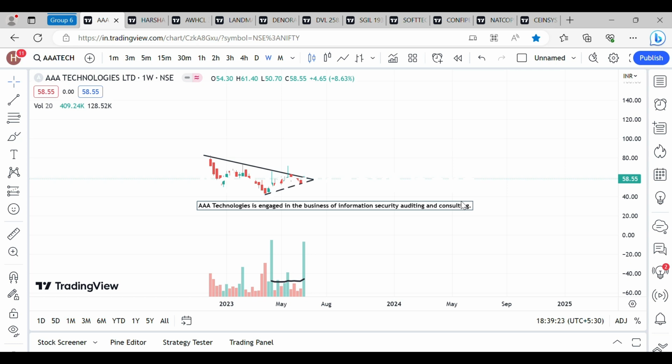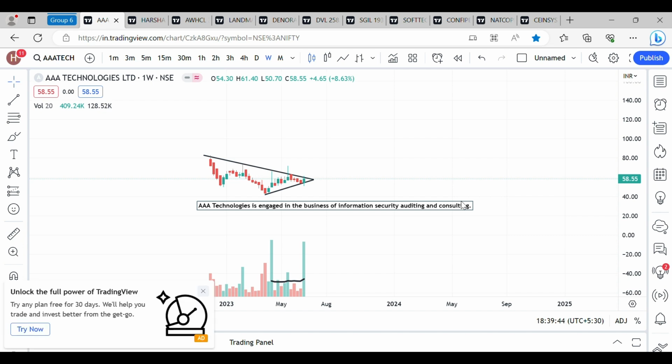So last time, I had suggested the Nifty Pharma sector, which would perform well, and a few other stocks also, which really did well. So I thought of coming up with a few more stocks which look good to me and which can perform really well in the medium to long term.